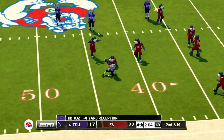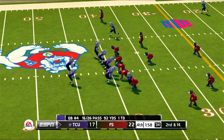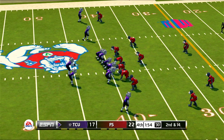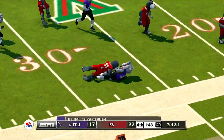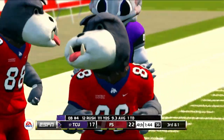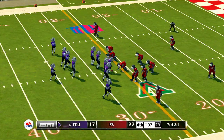Gets it out, and he's met immediately. He's on the run. Now he's going to run, and watch out. He's brought down in the open field. It's third down, and this offense is about 3 feet away from that first down marker.